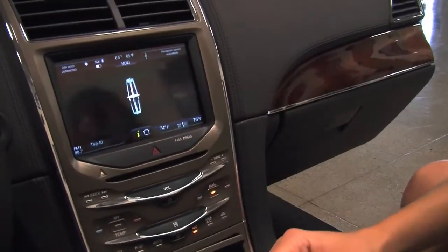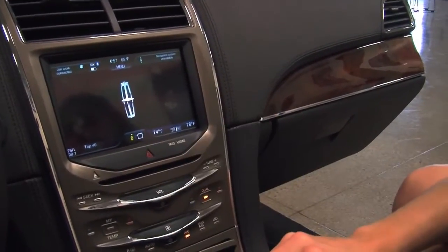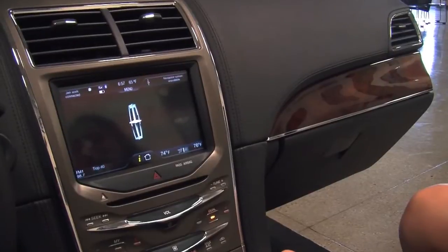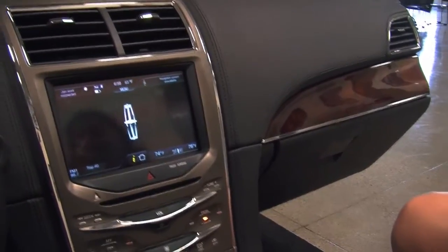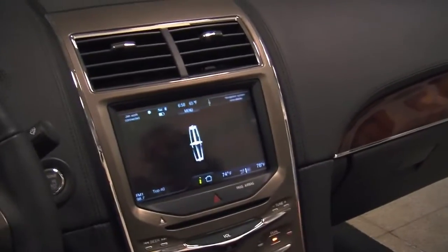So you could change your climate setting. You could change your radio station. You could make a phone call. You could set a nav destination. You can do that all. Pretty advanced then. Yeah, absolutely. My in-car system only lets me do phone calls and stuff. It doesn't let me do any AC or nothing like that. So yeah, fully integrated. We want to give as much control as possible via voice.